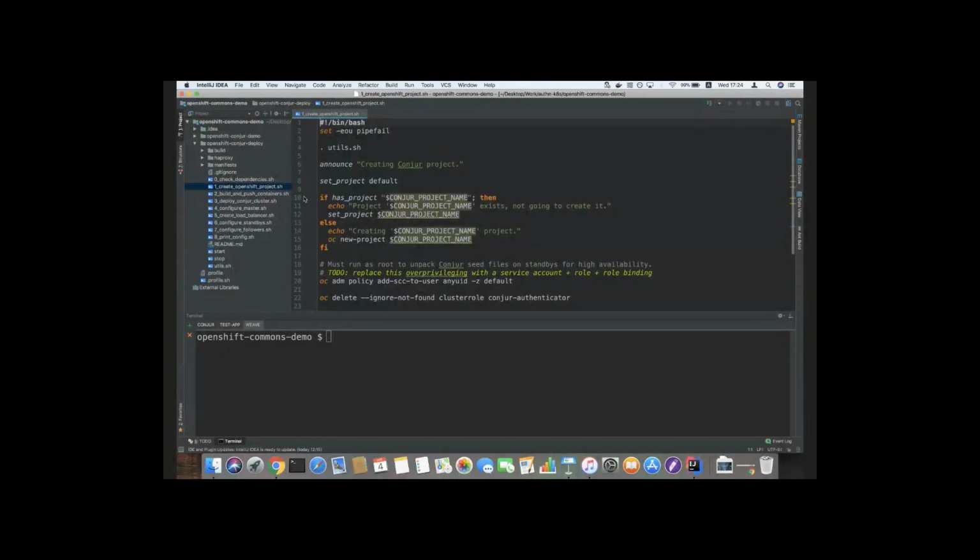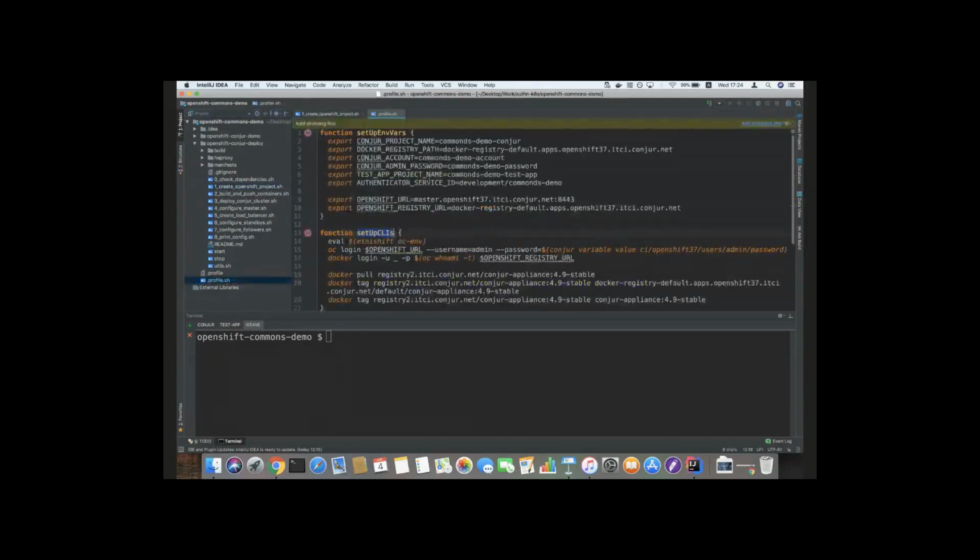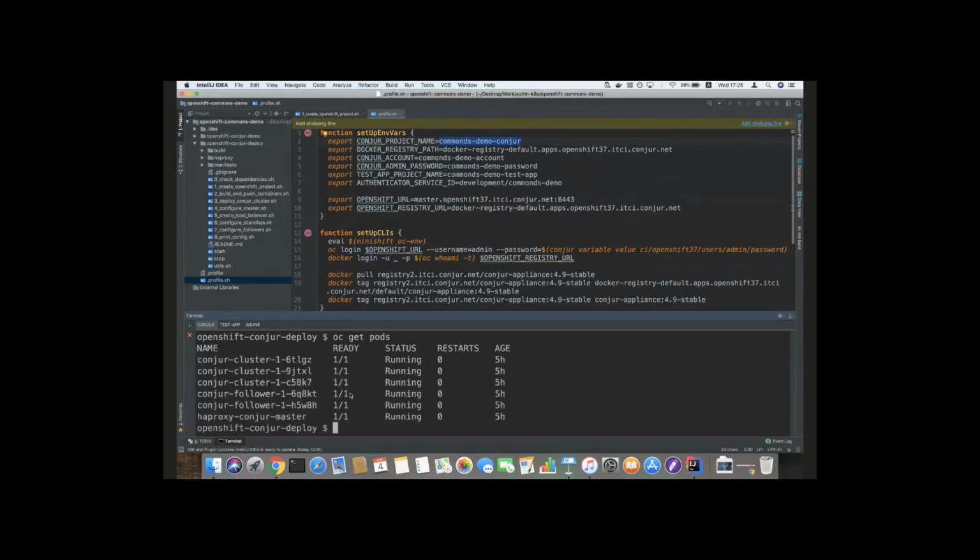So the first step is for us to create an OpenShift project from a Conjur deployment standpoint. And this is the project that I spoke about earlier that essentially scopes Conjur within it, right? So before I run all these scripts, I actually have to specify all these environment variables, like the Conjur project name. And if I head over here where this project is being run, I have my OpenShift client already set up.